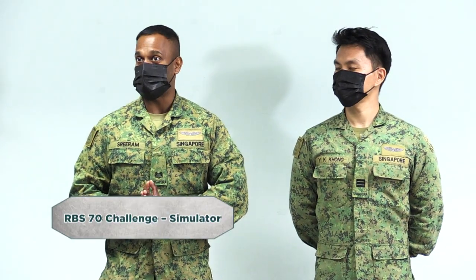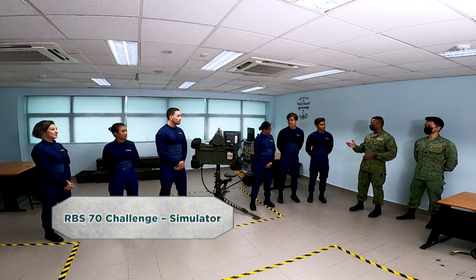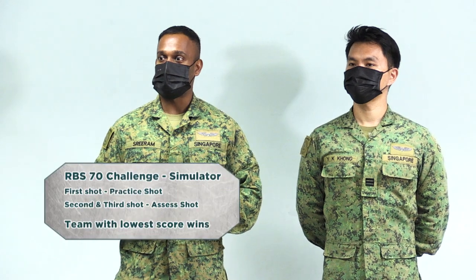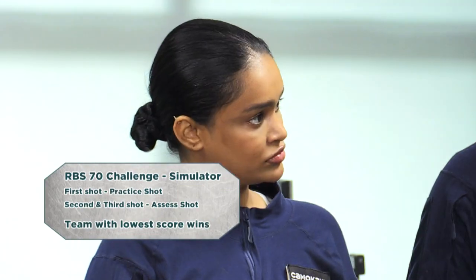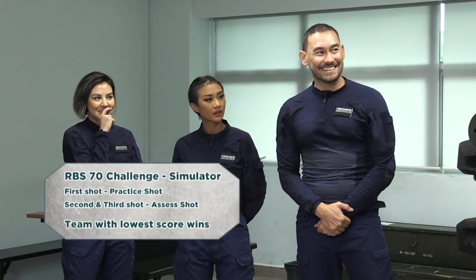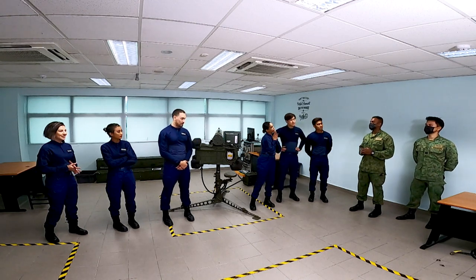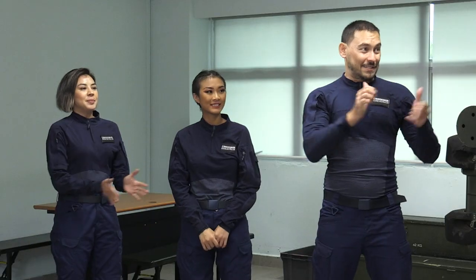Okay, guys, welcome to the third part of the challenge. This is the RBS-MT simulator system that we're going to use for our third part of the challenge, okay? So what will happen is that we have three shots. Your first shot is your practice shot. Your second and third shots are your assessed shots. When we get the scoring system, it will be aggregated throughout the team members, and the lower scoring team will be the one that wins the challenge. Okay, are you guys ready for the challenge? Yes, let's go.